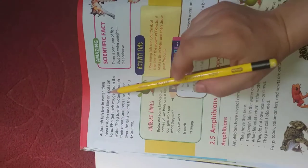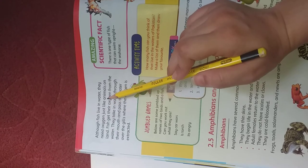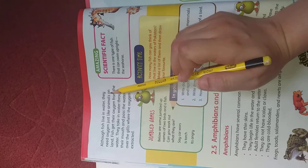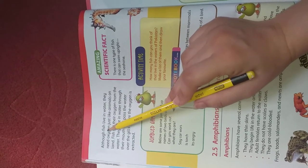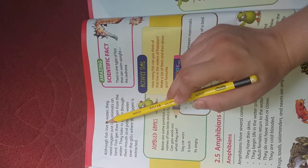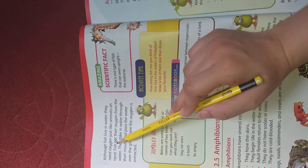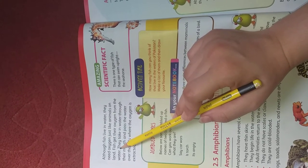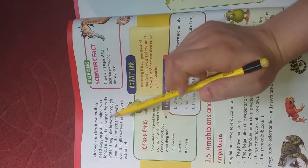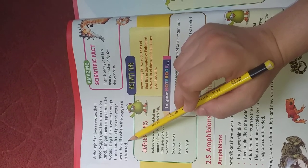Now, as we know that fishes live in water, they need oxygen just like animals on the land. Animals live on land and they need oxygen to survive. Although fishes all live in water, they also need oxygen to survive. Fish get their oxygen from the water. They take in water through their mouth and pass the water over the gills where the oxygen is extracted.